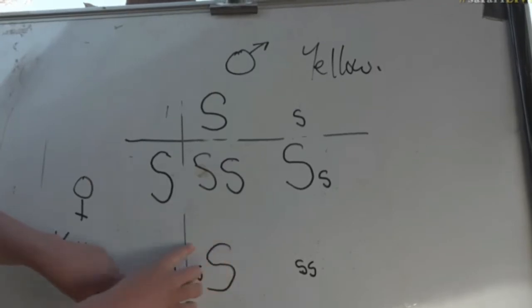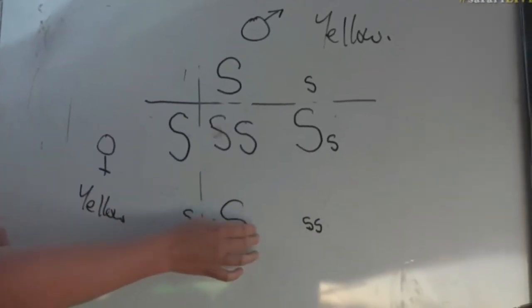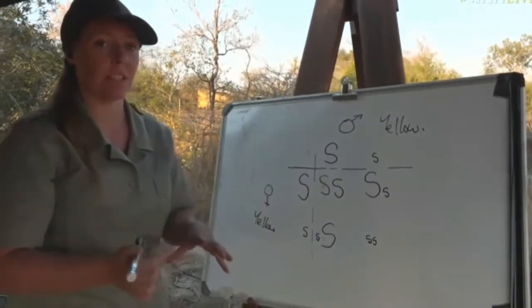If it's got a dominant gene with it, it gets masked. So that's why we'll still see the yellow. So that hopefully might make a little bit of sense when we talk about the dominant and recessive gene.